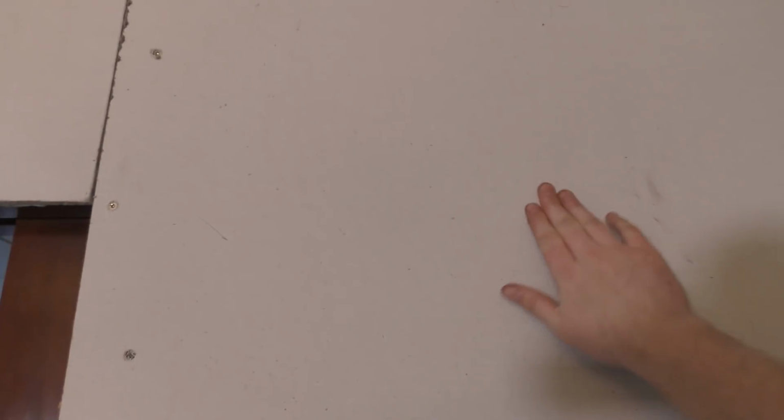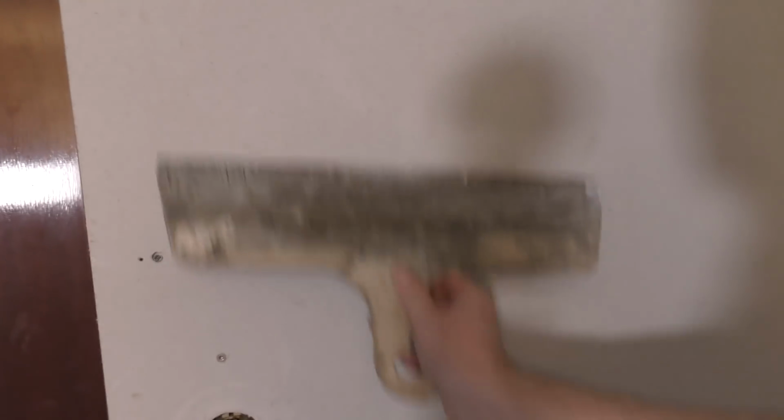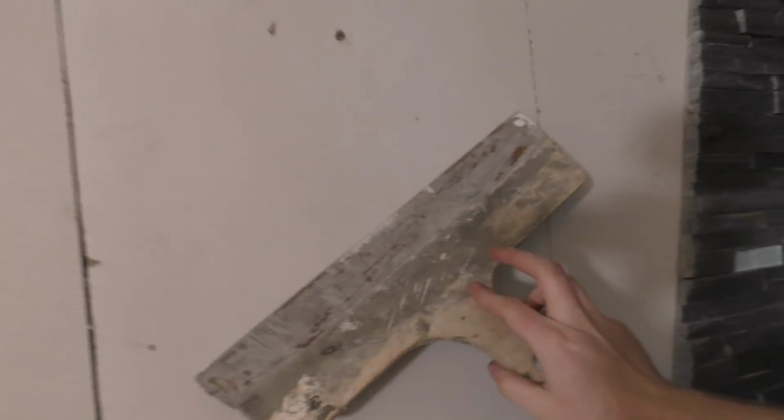Before I start plastering, I have to make sure that all these screws are in far enough so that they don't stick out. And the easiest way is to use this thing, which I'm sure a lot of you will tell me in the comments what is called in English, because I do not know. So it looks like I'm not gonna be doing much work.